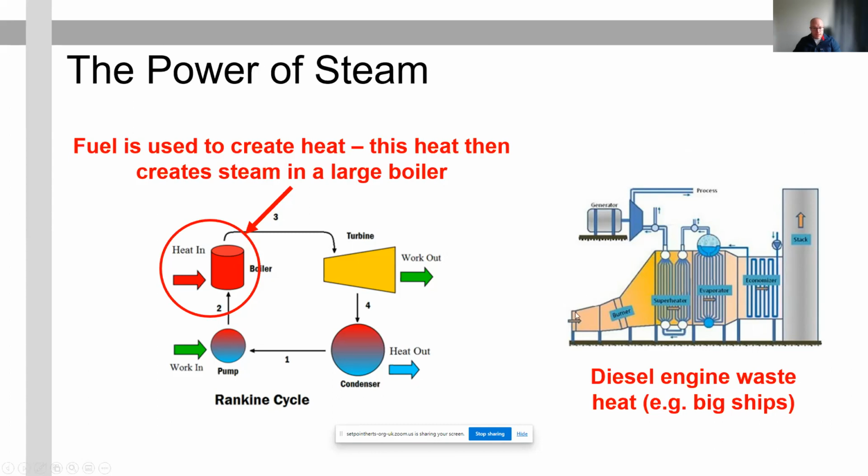So the heat from the diesel engine comes through here, passes through all these tubes, and these tubes are full of water and steam, and that allows you to capture that energy. The heat from the diesel engine will heat up the water, create steam, and then that's driven through a steam turbine again.